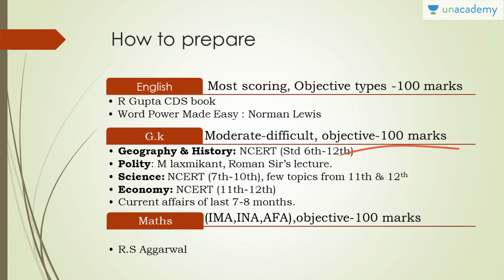Now friends, for the names of books for how to prepare for general knowledge, for geography and history you can go through NCERT standard 6 to 12th. Then for polity, M. Lakshmikant and Roman Saini lectures which are available on Unacademy. These lectures are excellent, so you can go through them. And then science, for science you can go through NCERT 7 to 10th and few topics are from class 11th and 12th also. Here I will tell you that for static part of science you can also go through Lucent, because Lucent plays an important role in preparing for static science. And economy, go through NCERT 11th and 12th. And in current affairs you can go through last 7 to 8 months current affairs from any book.